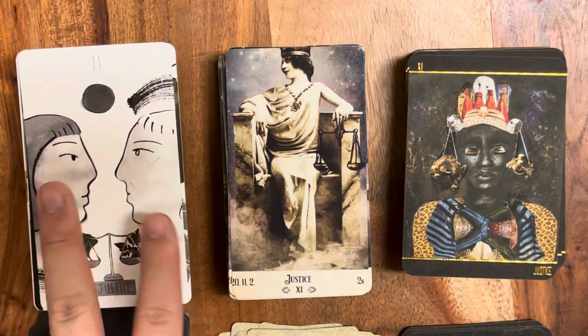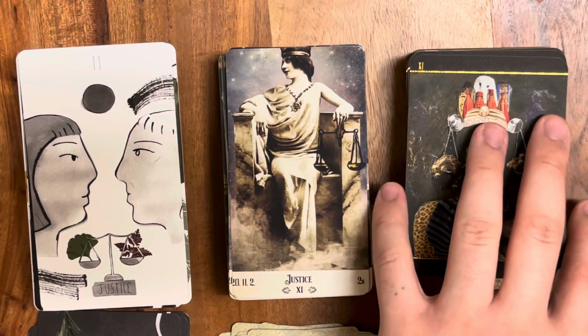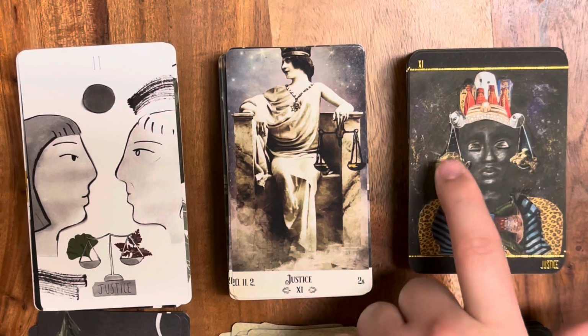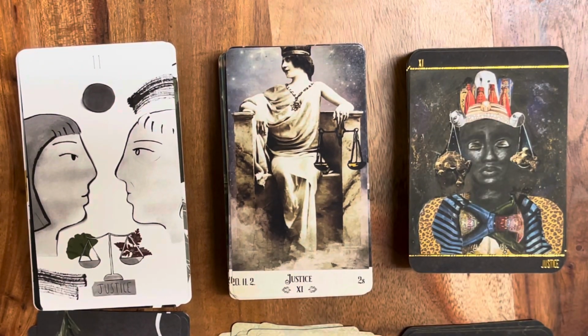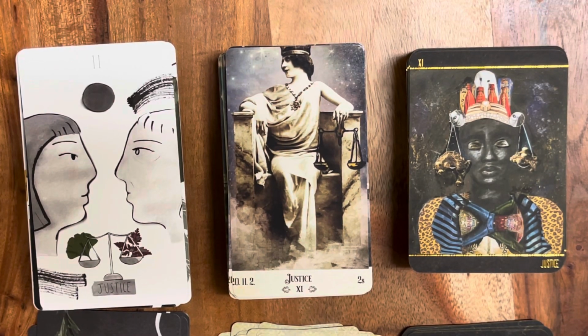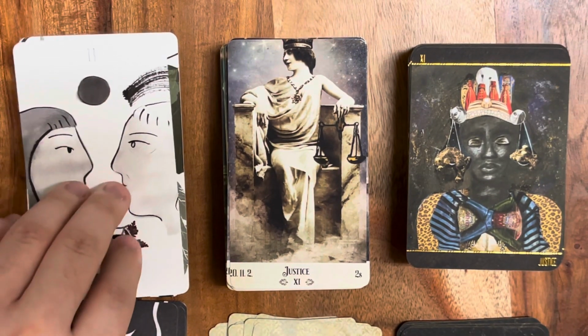We're getting a sense of dynamic with two people in the Future Ancestor. I really feel the Libra connection with Justice in the Dusty Onyx, with the scales being on the opposite sides of the mind, the balance of left and right brain. I love this little owl peeping out, representing wisdom, perception, and such.